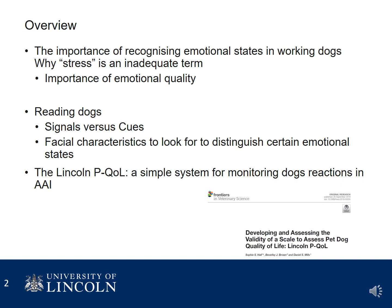I'm then going to say a little bit about how we go about reading dogs and highlight the difference between signals and cues when it comes to reading dog body language, and then focus in on what we know about the face, which is actually far less than you might appreciate.